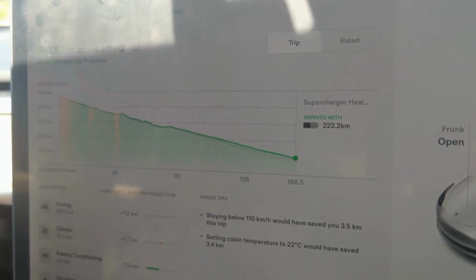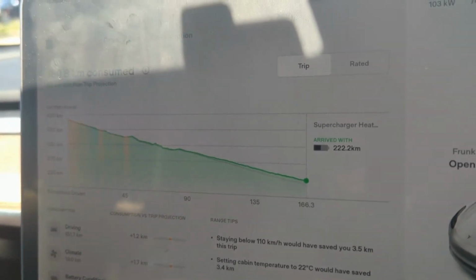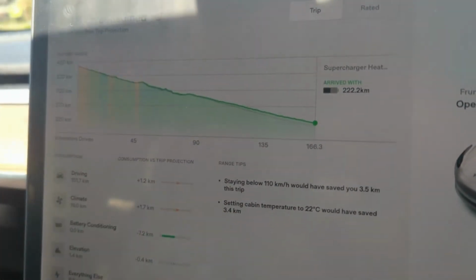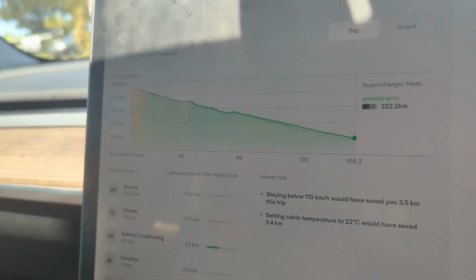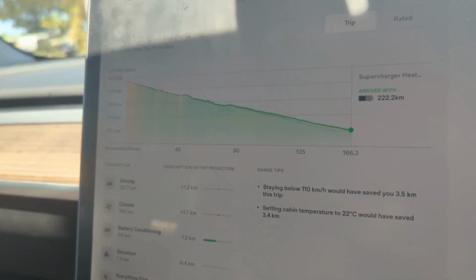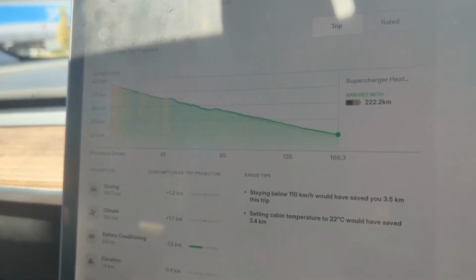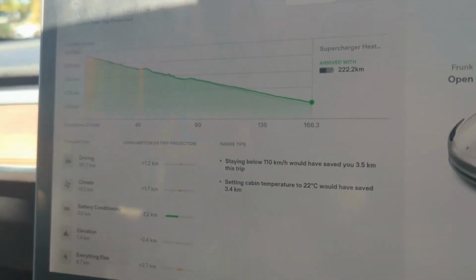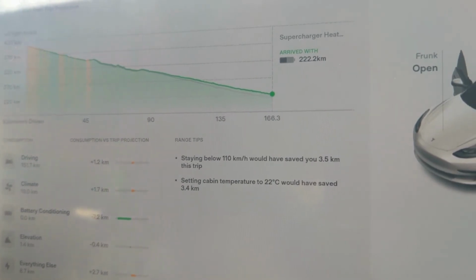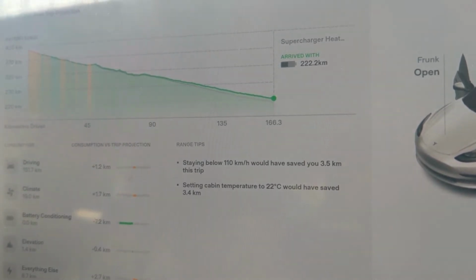This is the charging app that's just been updated in this version of the software, and it's showing how we used the charge as we went. On the right hand side here you can see all the amounts that made it up, and so driving looked like it was most of it. Climate a little bit, so the air conditioning used 19 kilometers. The battery conditioning used not much. The elevation was a little bit, and everything else was 8 kilometers. So the vast majority was from the driving, and it also gives some recommendations. Staying below 110 would have saved us 3.5, and if we'd set the cabin temperature a bit higher, it would have saved 3 kilometers as well.